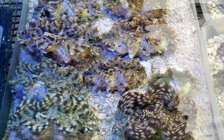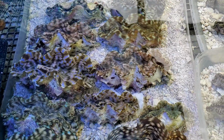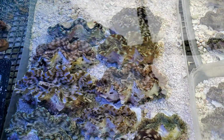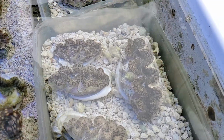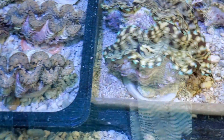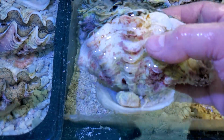These are squamosas. Squamosas and Tridacnas are probably the easiest to keep, the hardiest. They don't require quite as intense lighting, and they're a little more forgiving, let's say, than the Maxima clams. Here's some more teardrops, a little bit smaller. These are about 3 to maybe 4 inches. And here again, it's the same type of thing. As far as that foot area, you can see this guy is attached. Not only is it attached to the shell, but also some rock rubble.